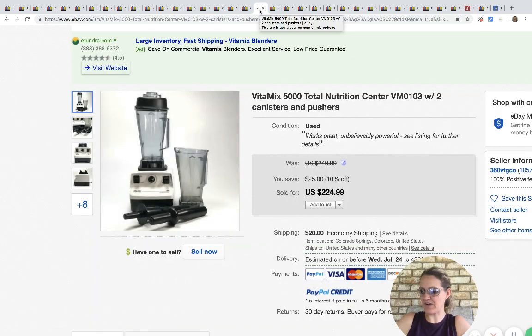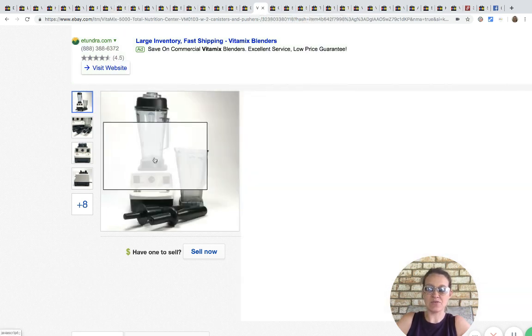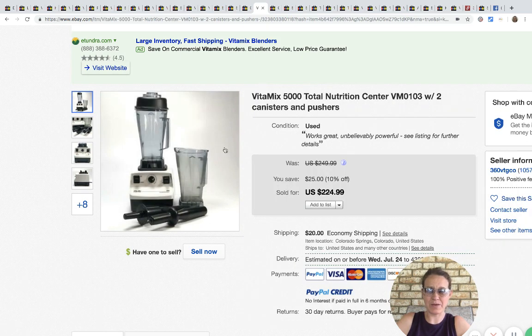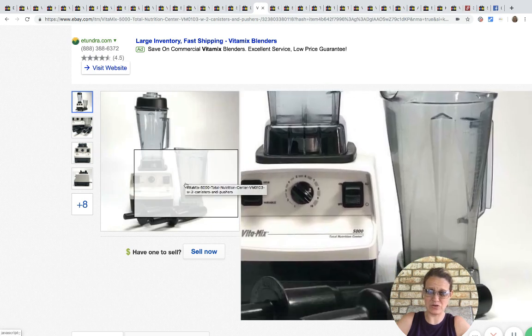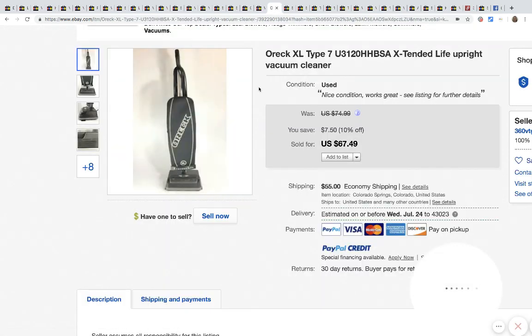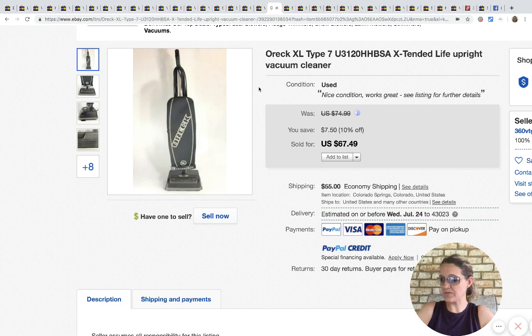The next item is this Vitamix mixer, and this came from an estate sale. He paid $10 for it, and it sold for $224 plus shipping. So that is definitely a BOLO and something to be on the lookout for. I'm not sure if it's vintage. I mean, it looks older to me. But yeah, unbelievable. The next item is this Auric vacuum cleaner. This came from the bins. He paid $5 for it, and it sold for $67.49.